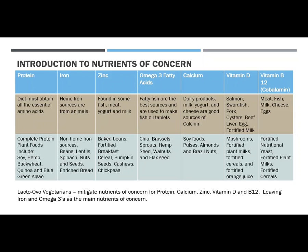Vitamin B12 or cobalamin is another nutrient that's of concern because it's mainly found in those, again, meat products or the milk and cheese, eggs, those products that are derived from animals. So a great source for vitamin B12 is fortified nutritional yeast. If you do seek that out, you want to make sure it says fortified on the package. Our fortified plant milks and also fortified cereals can be great sources of B12.